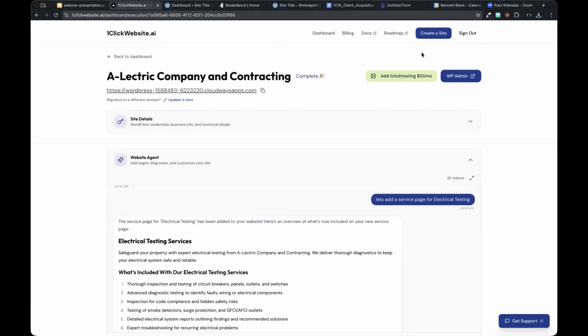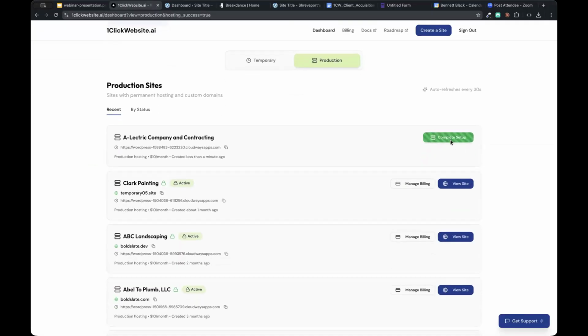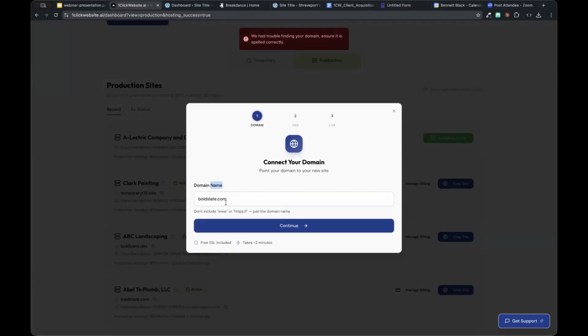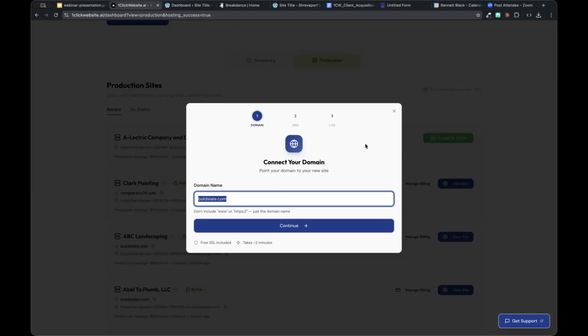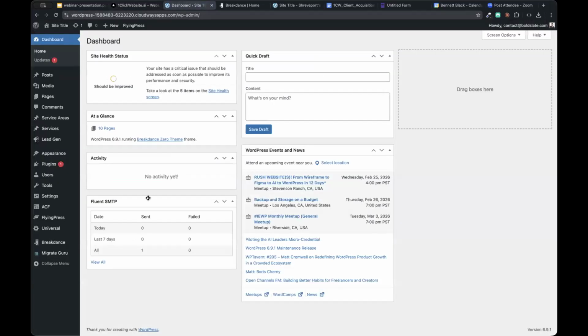The other super easy route is to just host it with us. So we can add a subscription here, $10 a month. And let's just see if I can get this to work quickly. But basically, you just plug in your domain name and you follow the steps. So I'll complete this setup here. And I can do like one of my domains here, boldslate.com. Yeah, so I think it's because I've already used this domain, but you enter your domain, it gives you some DNS records to put into your DNS management tool like GoDaddy or Cloudflare, and then it should be live. It's at the SSL, the HTTPS, it's secure, and you're done. So we built the site and hosted it probably in less than 5 minutes. Edits can take a little bit longer, but that's the whole thing.